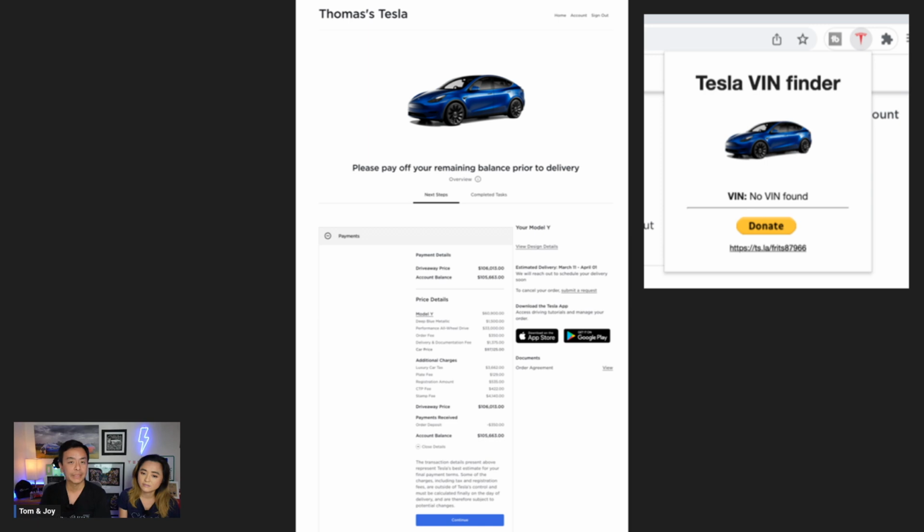So with that in mind, I was a bit concerned about switching over to rear-wheel drive because I've heard in the past these deposits are non-refundable. But nevertheless, I called Tesla today to ask whether we can edit this page. And they said, yes, it's not too late. You can actually edit the page without any penalty. You won't lose your deposit.